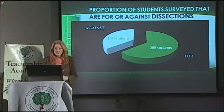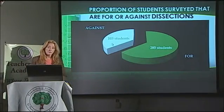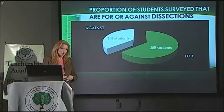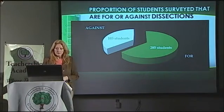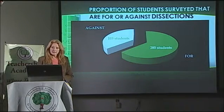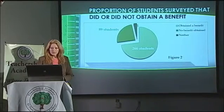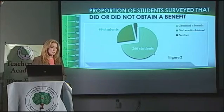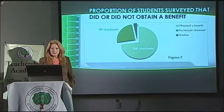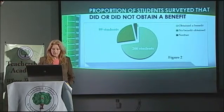Okay, so here I have a pie chart that shows that 103 students out of over 300 were actually against dissections. They did not feel that dissections were necessary, and they felt that they were immoral. Whereas over here we have 285 students, which is more than double, who felt that they are for dissections and that they do provide a benefit. And here again, 266 students felt that they did receive a benefit from the dissections. 89 students felt that they did not receive a benefit, and only one didn't answer, didn't really have an opinion.